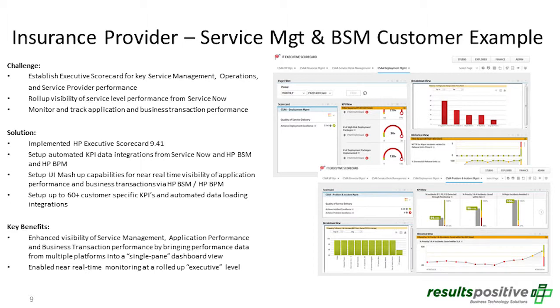Next, we have an example here from a customer where we're bringing in some of that BSM information in more of the out-of-the-box manner, using the out-of-the-box different views here, as well as being able to pull in third-party service management information. So in this case, we're bringing in third-party information from ServiceNow, as well as bringing in HP's business service management information and giving one consolidated view into overall performance. So that's been very, very well received and a great solution for our customer.